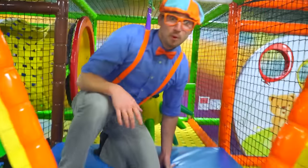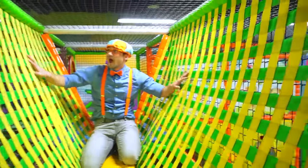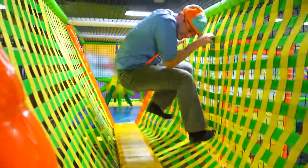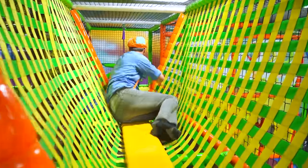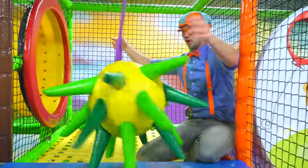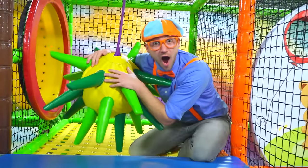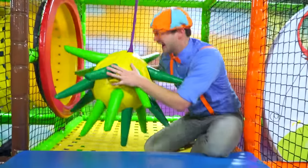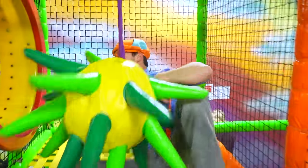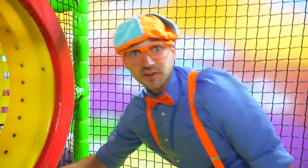Whoa! Walk backwards again! This is really colorful! Wow! Look! Another spiky ball. Yeah! Whoa! It hit me. Okay, look at this. You want to go first? Yeah, it's a tunnel. You can go first.